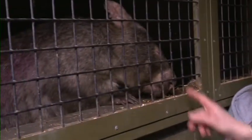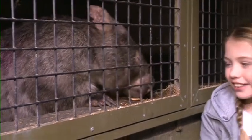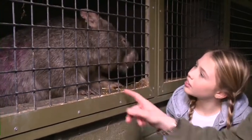Here she is. I can give her a pat on her nose. Her nose is really leathery. Yeah, it feels like leather. It's from all the burrowing that she does. Look. And those sharp claws.